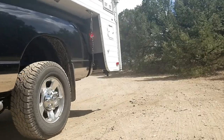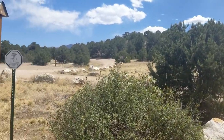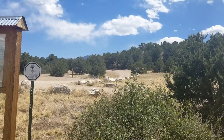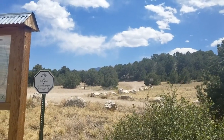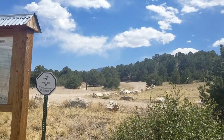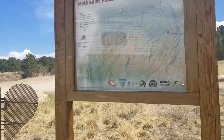From up here. So this is where we came and camped. We just came down the hill here, so you can see how steep it is up there. We were just at the very first site up there. So anyways, we thought we'd show you guys before we leave here.